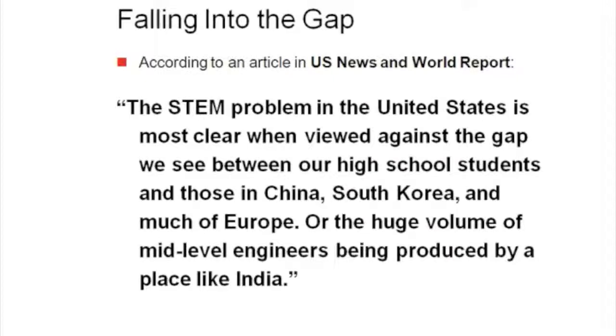Falling into the gap. According to an article which appeared in U.S. News & World Report on September 21, 2012, entitled "The State of STEM and Jobs," the STEM problem in the United States is most clear when viewed against the gap we see between our high school students and those in China, South Korea, and much of Europe, or the huge volume of mid-level engineers being produced by a place like India.